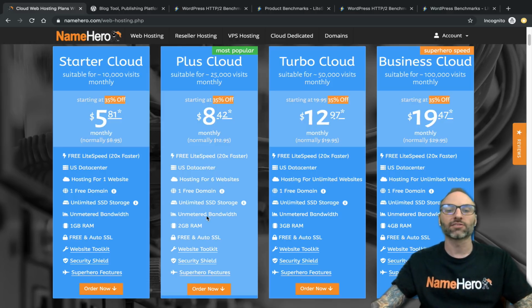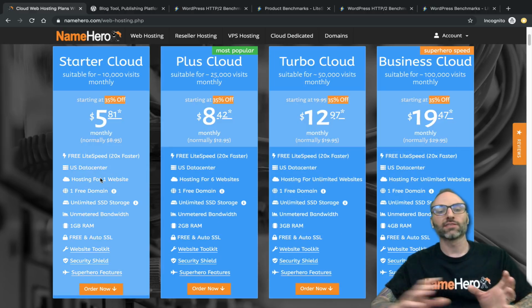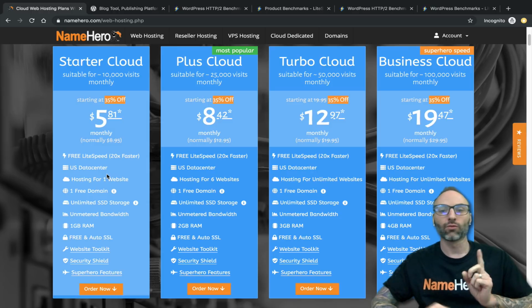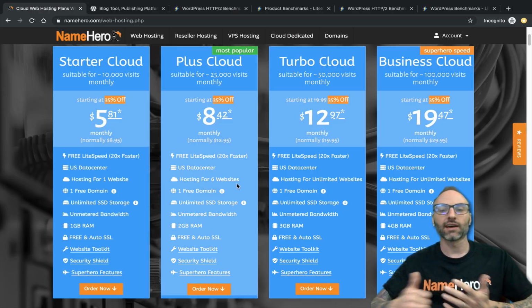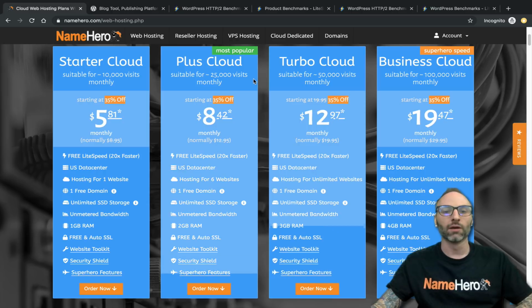trying to accomplish. These are also, each one of our packages, it depends on how many websites you need to host. The starter cloud is just one hosting for one website. The Plus is 6, and the Turbo and Business is unlimited. So our most popular package is the Plus, I would say. It's a split between the Plus and the Turbo.